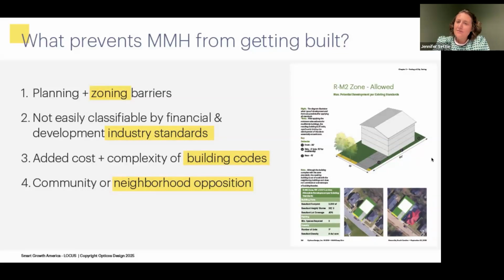And, recognizing that the barriers come from all these different angles, these are sort of the top 4 buckets that we tend to find in our work.